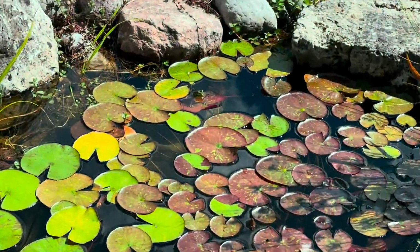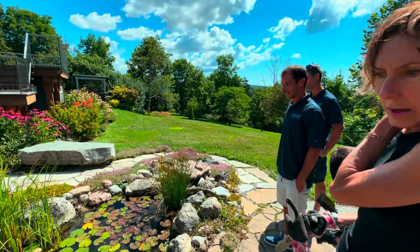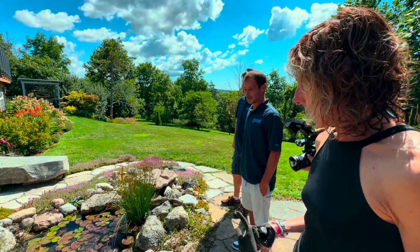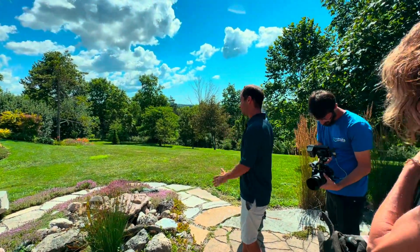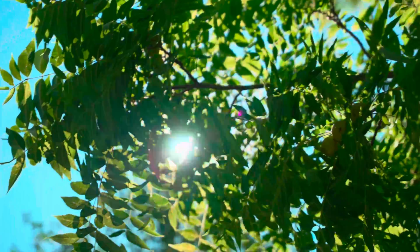And there's a cool frog hanging out right there too. As far as I know, we have 6 frogs and many American toads. That's awesome. And a whole family of garter snakes. You know what? That's natural, right? Oh yeah. I love the whole garden. I love the view too. You've got a little elevated view here too. Yeah, you can see the lake when you're really elevated.